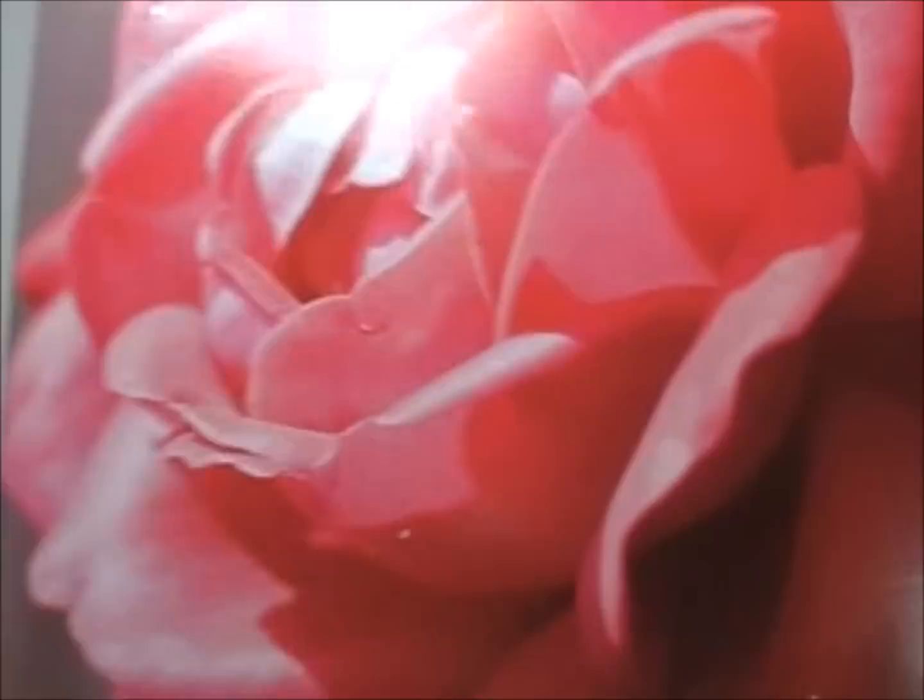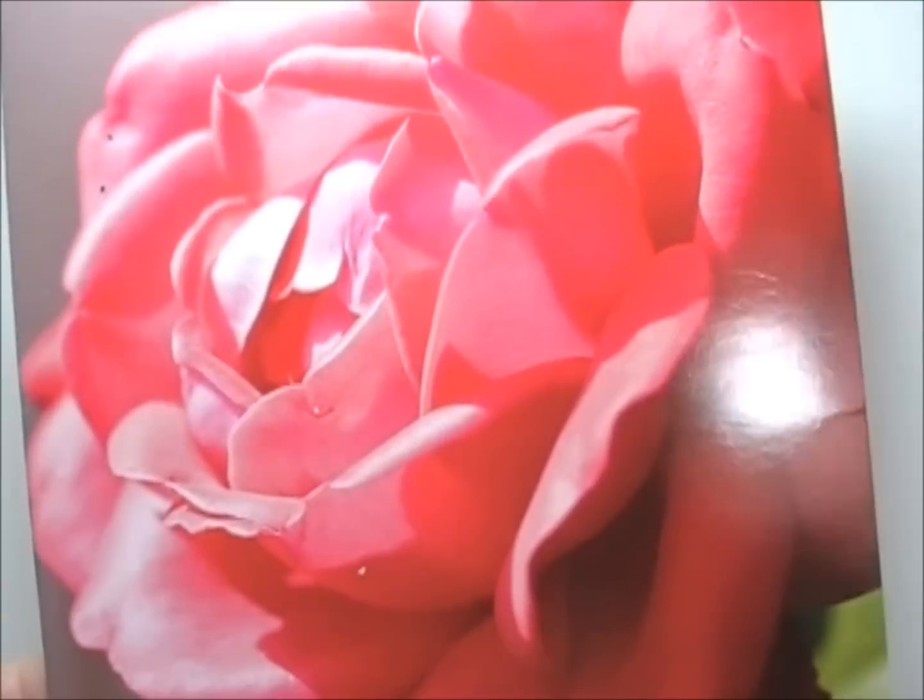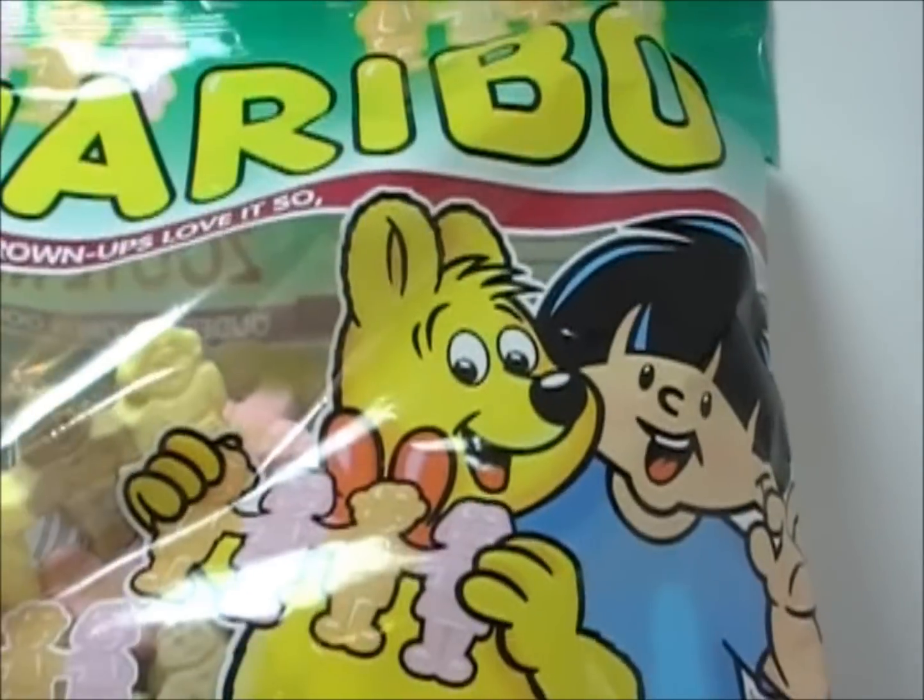So I'm going to go ahead and get started. And this first one I want to show you is the card she sent me. A lovely rose card. Very pretty. And then I'm going to show you the treat she sent me. These are kind of big, so I'm going to perhaps zoom this out just a little bit.